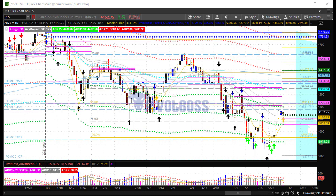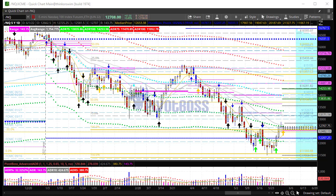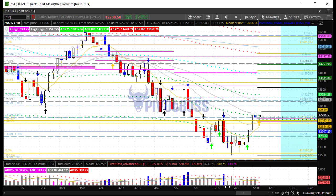If we take a look here at the NQ, similar price action, only this one right now is dealing with the previous year's low. That's a very important level. For price to get back above that level is a good sign of strength. You see a lower value relationship here as well. That's your pivot range for last month.